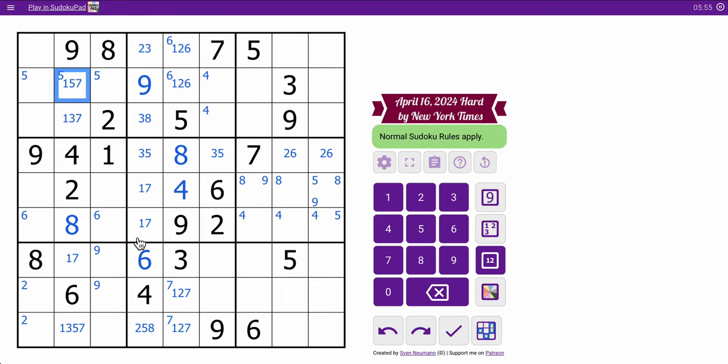Left with that configuration, which doesn't do any good. 1, 2, 4, 8, 9. I need 3, 5, 6, and 7 for those four cells. And I get nothing useful out of it. This 1, 7 doesn't interact with that 1, 7. Three, five, six, eight. I need 1, 2, 4, 7, 9.